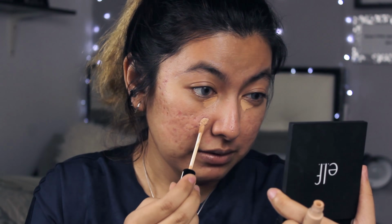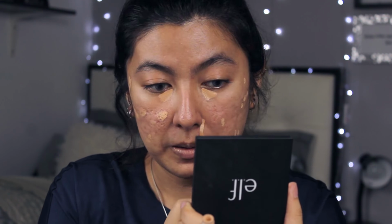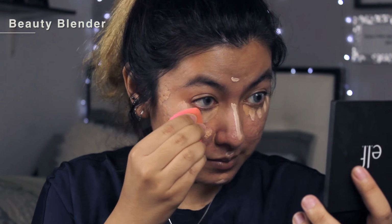And also I'm just going to spot conceal with this and apply them in places I feel like very red or has a really dark pigmentation, like here. And also around my nose. And with this one, I'm going to kind of highlight my face a little bit. And my favorite way to apply concealer is just with a damp beauty blender. Also drag them a little bit into your eyelid to act as like an eyeshadow base.